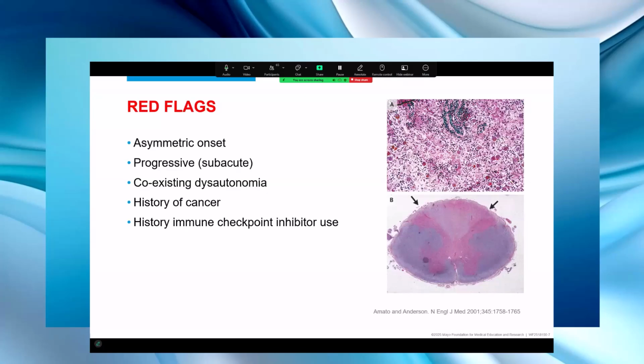She had coexisting dysautonomia with involvement of the GI system, but it can also involve other aspects such as orthostatic intolerance. The cancer history, the immunosuppression, and the immune checkpoint inhibitor initiation history are all red flags that should make us think this could be one of those rare autoimmune neuropathies that we need to be very aggressive about in terms of investigations, diagnosis, and as well as treatment.